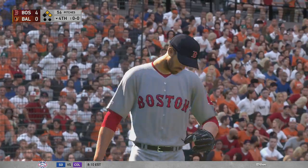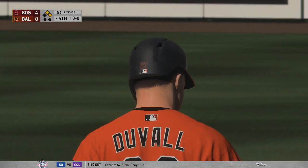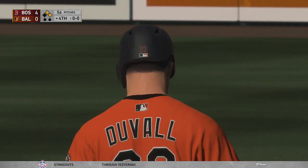Well, they've struggled offensively in this one so far, but after that walk, they've got runners at first and second and look ready to make a little noise. Just need a big hit now.